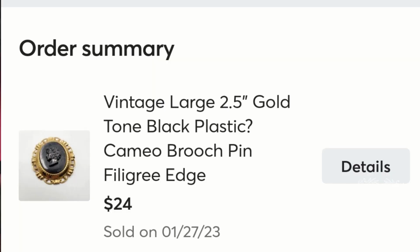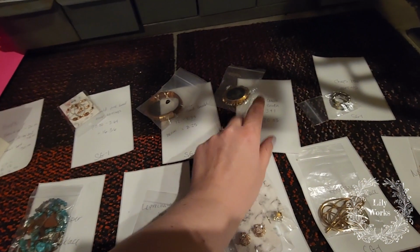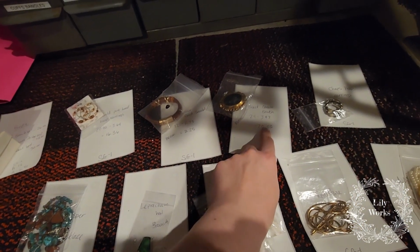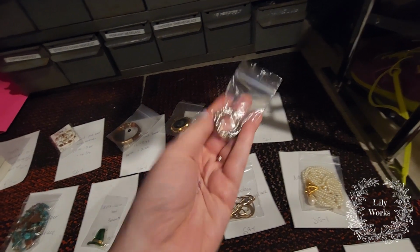And I could not figure out what this was. I just put plastic question mark in the title. I could not figure it out. So anyways, this sold for $24 after shipping. I paid $20.03 and I got it for $5.